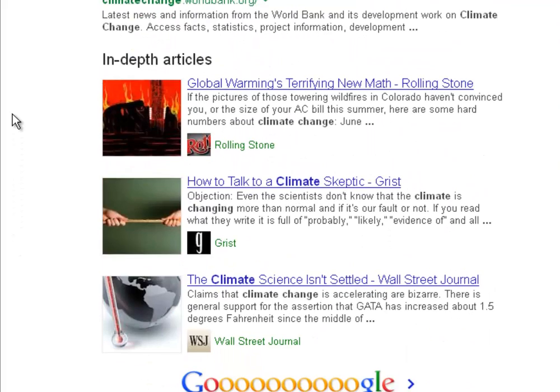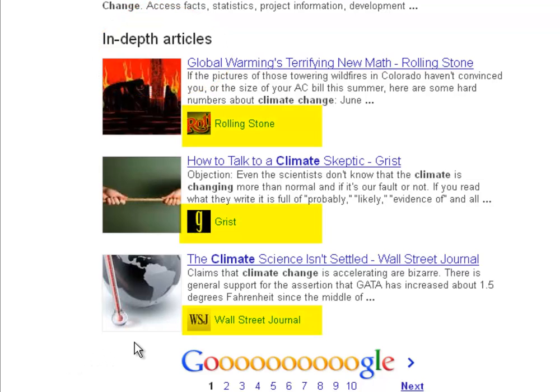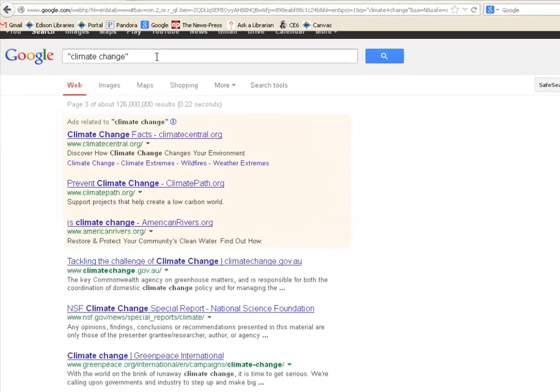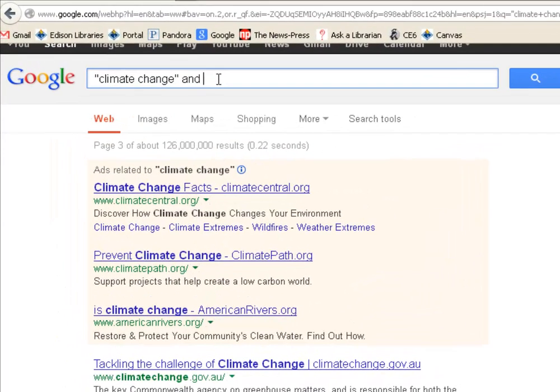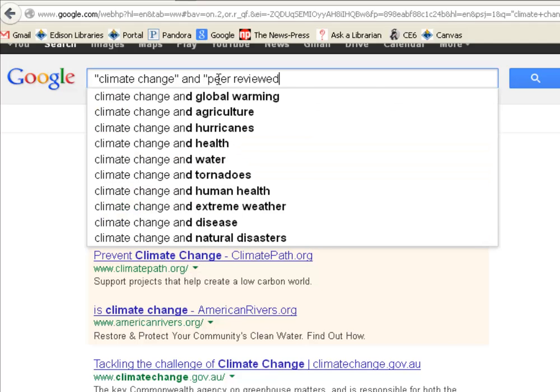Another difficult thing with online research is finding articles, and you'll notice that down here at the bottom, Google has what they call in-depth articles selected for you. So these may be tempting if your professor has asked you for scholarly articles, but remember to check your source. These come from the Wall Street Journal, Grist, and Rolling Stone, which are just three popular sources. So these are not going to be the same level of academic content that you would find in a journal, say in one of our electronic databases. They may be citable, especially if it's a current events issue, but you do want to consider that before you use them.